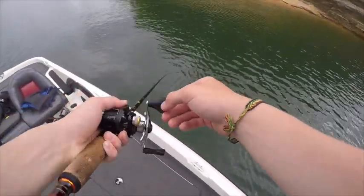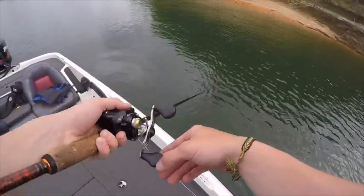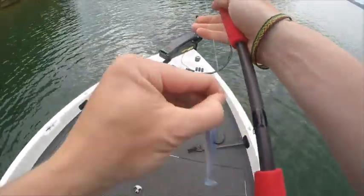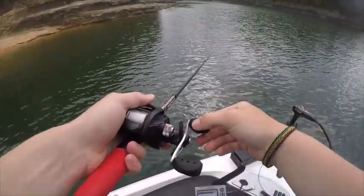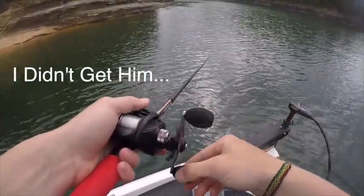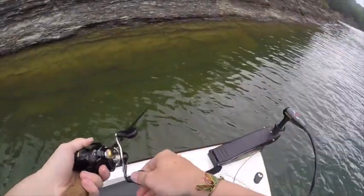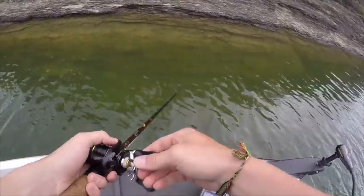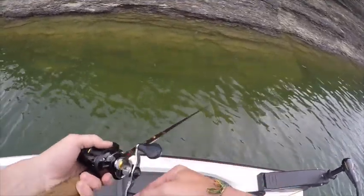Oh, I had one. He just blew up on it. Hey, what I'm gonna do? I'm gonna follow up with this swim bait. See if we can't get him. Top water's gonna be key. Not really. If the wind ever calms down at all, then top water will be key.